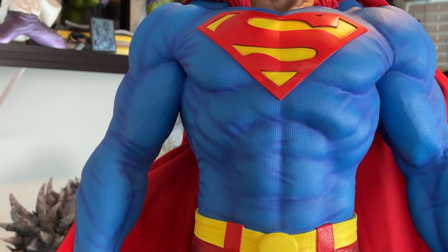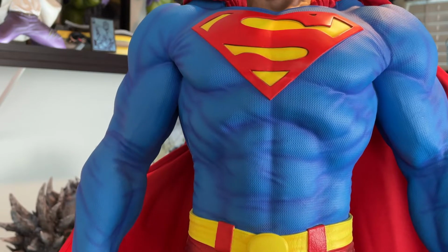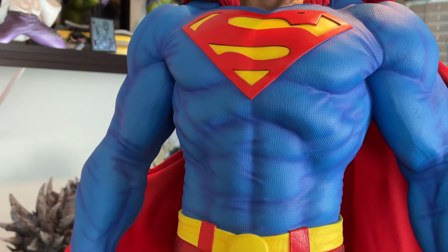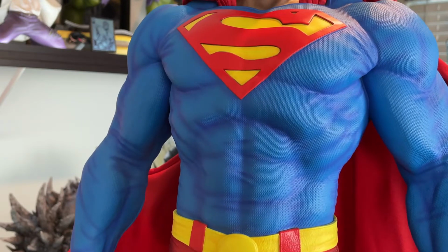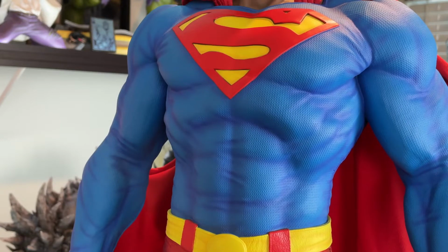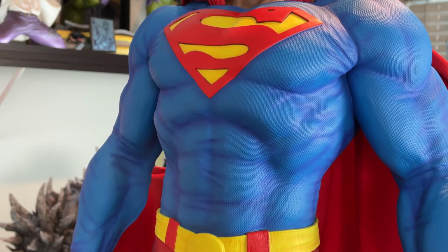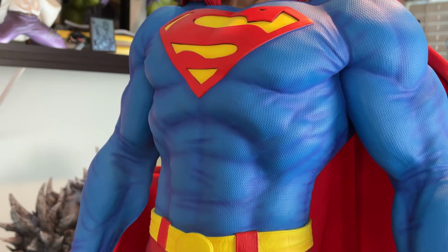When you go up, his chest is sculpted very nice. Full texture throughout the whole entire tights of the suit. Full texture. You go up to the emblem, to his Superman emblem. It's sculpted beautiful. I love the colors. The classic red and yellow. It's phenomenal, man. It just looks great.